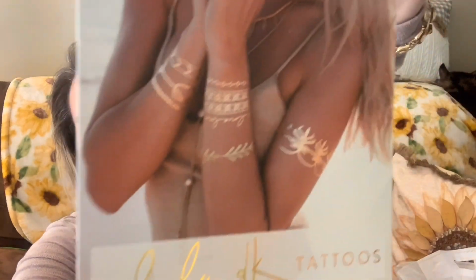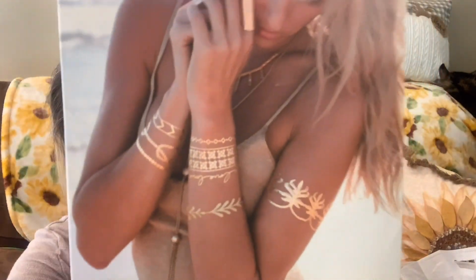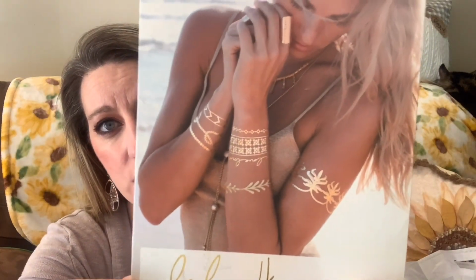So let's see what else we have in the way of accessories. So this is, I think, the Luxe subscription. So the first thing, what is this? Oh, how fun are these? These are like love story metallic jewelry tattoos. Look at how beautiful those are for the beach. I would totally do this if I was on vacation, going to a beach, to wear with my beachy outfits. I think that's gorgeous.